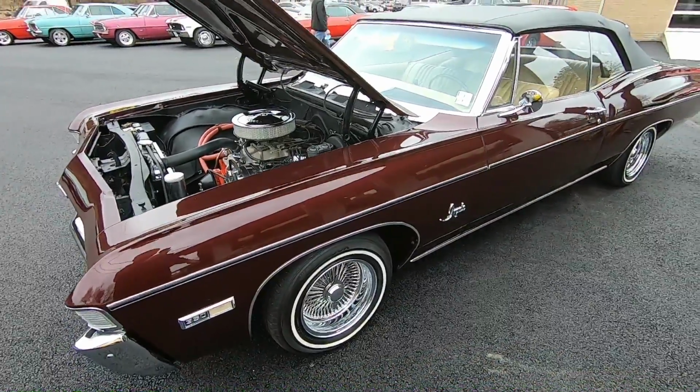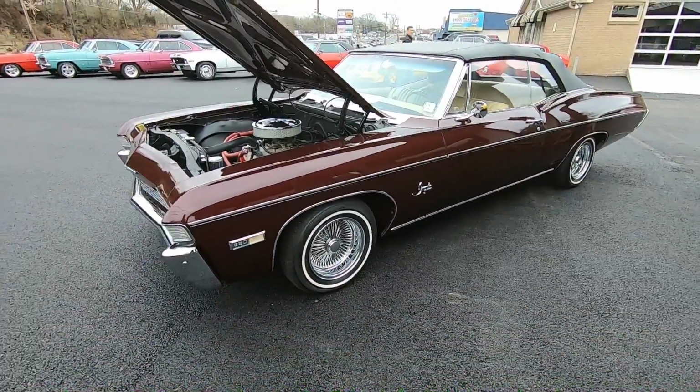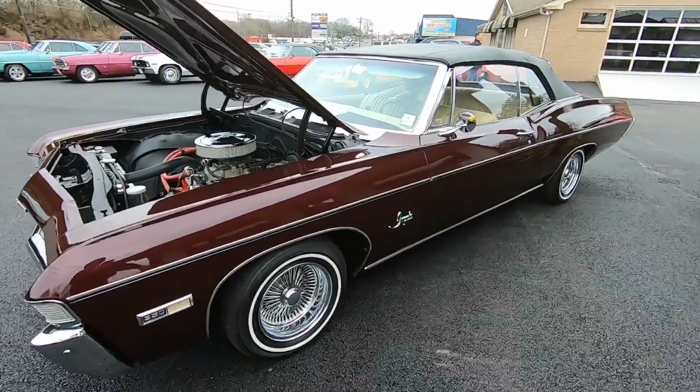All right, guys, we made it all the way around the car. We're gonna go ahead and open the interior up, check it out, get it started, and get you some undercarriage shots.